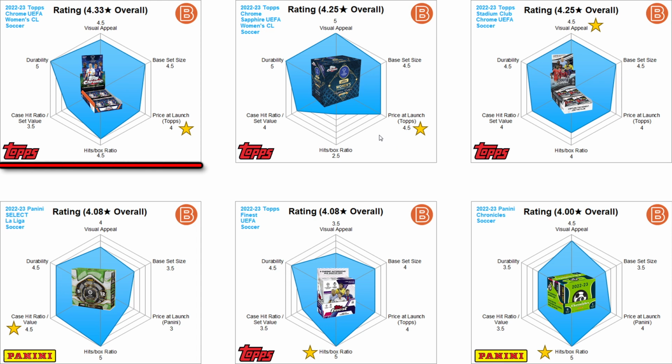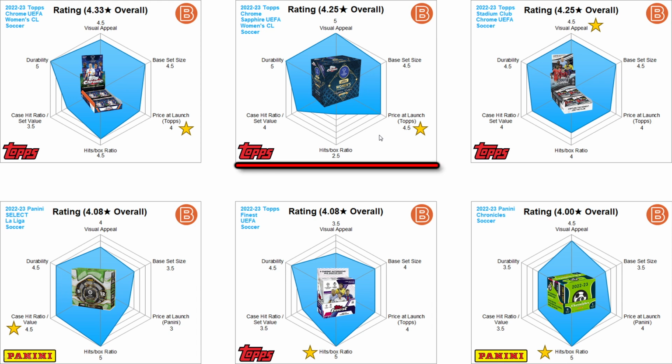Second rating is going to be Topps Chrome Sapphire UEFA Women's. Unfortunately, no autos in these. I don't think, it's been a while. But this one made it here for the same reason as the previous set, and for the demand, which exists out there. There's quite the demand for a lot of these players' cards. All the big name players, Sam Kerr, Putellas, their cards go for quite a significant amount. That's why these are rated where they are.